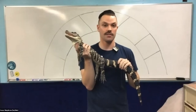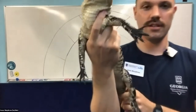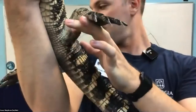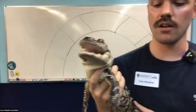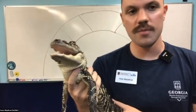So very effective swimmers. They do have webbed feet. So you get a look at those feet right there. You can see the bottom ones too. Yeah, there you go. They have webbed feet to help them get around in the water to orient themselves, but not used for swimming, just used for orienting themselves in the water and also for going on land.